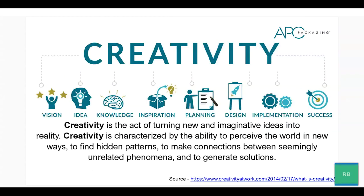By defining innovation, it will affect your relationship and your team's relationship with the word creativity. Here's the definition of creativity by Creativity at Work. Creativity is the act of turning new and imaginative ideas into reality. Creativity is characterized by the ability to perceive the world in new ways, to find hidden patterns, to make connections between seemingly unrelated phenomena, and to generate solutions.